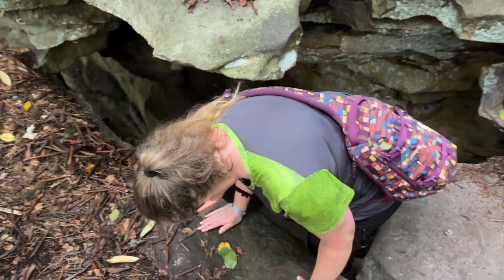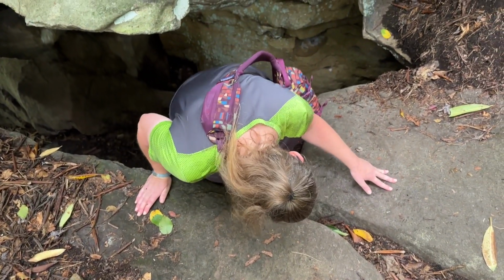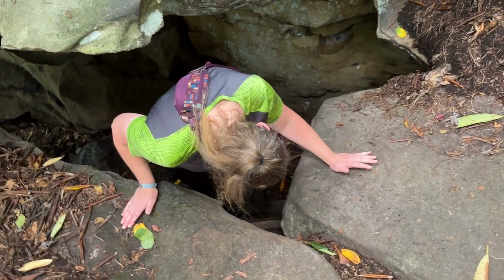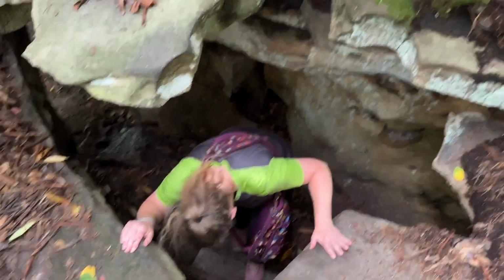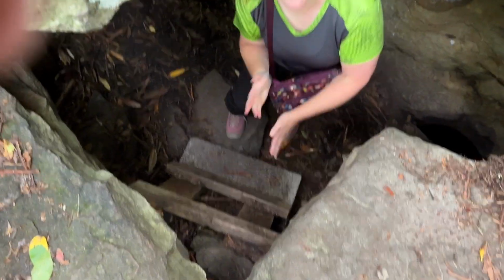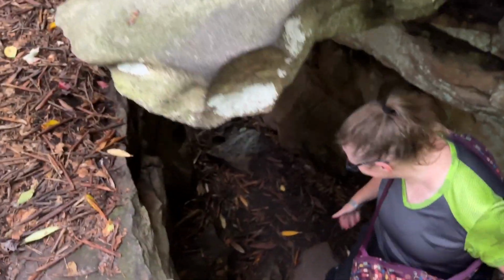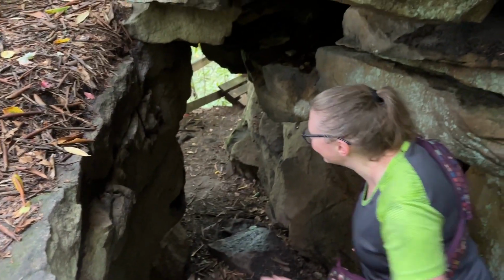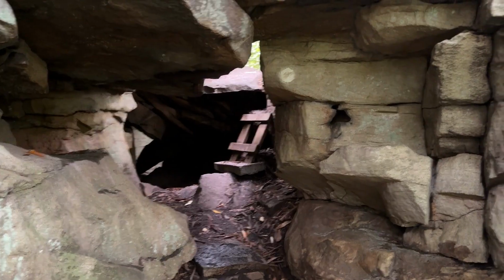Oh my word. You look so fashionable doing it with your bag, though. Watch your head behind you. Am I good? Well, seems like it. I mean, they do put these stairs here for you, so. A little exit out. Here we go. Living in the cliffs. Okay, there we go.